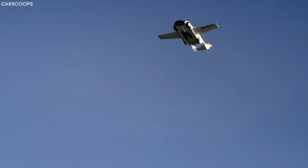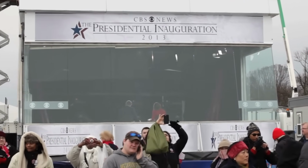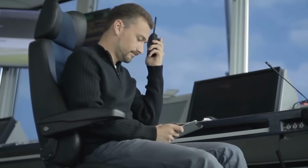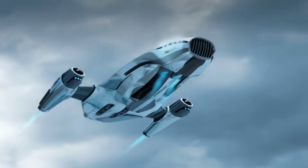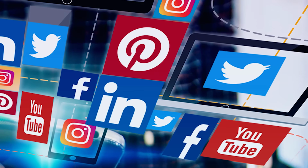News of this budget-friendly flying vehicle spread quickly across the globe. Media outlets jumped on the story because, let's face it, this isn't something you see every day. The idea of a flying car costing less than a premium phone or laptop has captured the imagination of tech fans, business analysts, and curious consumers alike. Social media is full of excitement, and people are eager to see what comes next.